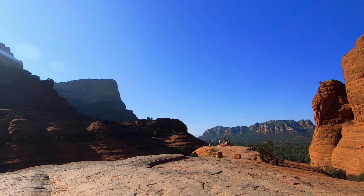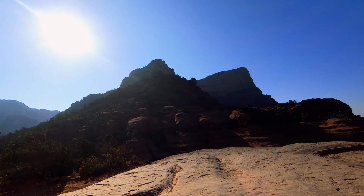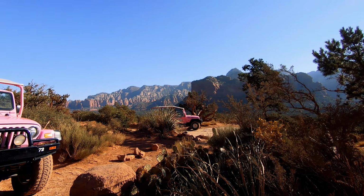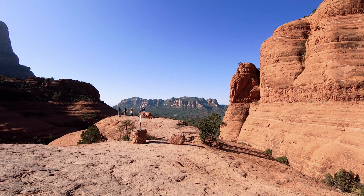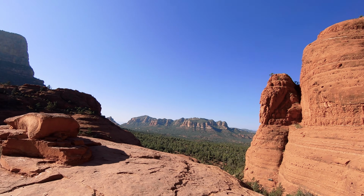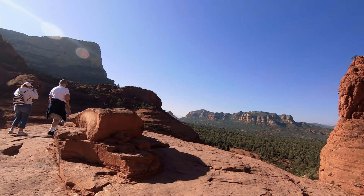You may be wondering where Chicken Point gets its name from. Well, the Jeep Tours used to be able to drive all the way to the very end of the road and do a U-turn around the rock that you see the people standing on. This put the Jeep's tires on the very edge of the cliff, and it definitely brought out the chicken in some people.